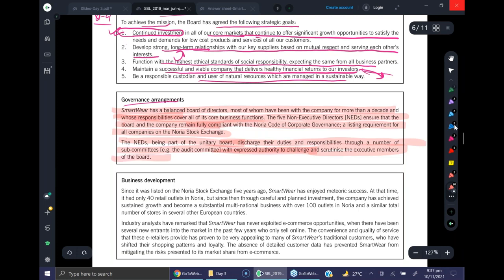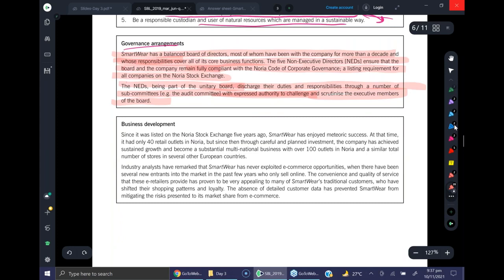Now, there is no specific requirement on corporate governance, so we can leave this information as it is. We don't have to use every paragraph and every line in the answer. You know that, right? Business development. Since it was listed on the Noria Stock Exchange 5 years ago, Smartwear has enjoyed success. At that time, it had only 40 retail outlets in Noria, but since then, through careful and planned investment, the company has achieved sustained growth and become a substantial multinational business, with over 100 outlets in Noria and a similar total number of stores in several other European countries.